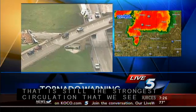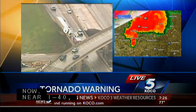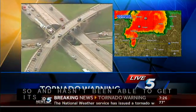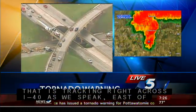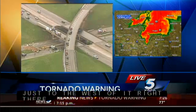This appendage has been on the southern end of this supercell for the last hour or so, and it really hasn't been able to get its act going, and that's just fine by me. That is tracking right across I-40 as we speak. It's just east of Johnson, and again, 177, where all of this damage is just to the west of it. So this storm is east of that area. Luckily, they will stay rain-free, but we're continuing to track this storm.